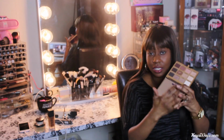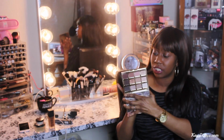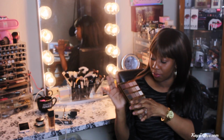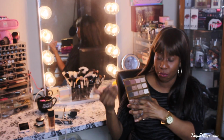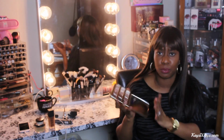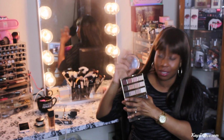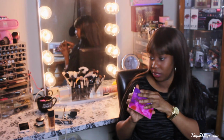I love Tarte's packaging. They always have that big mirror that you guys can use, but these eyeshadows are the bomb. I love the fact that it has the combination of both the mattes and the shimmer shades, unlike the first palette that they came out with, which was all matte. I don't reach for my first Tarte palette too much, but as you can see, these shadows have grooves and dents in them because I was using this palette like crazy.